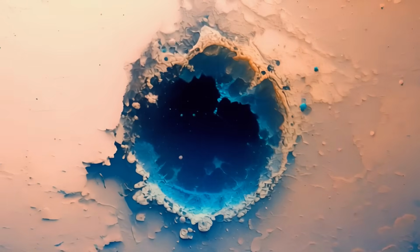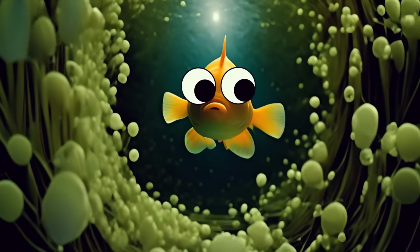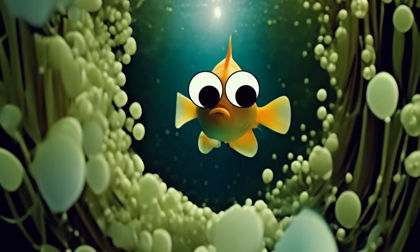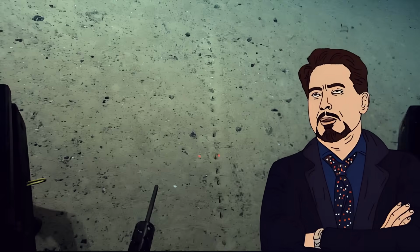I mean, there are sediment piles around the opening of each hole, and they do support the idea that something pushed the soil from below. But there's still no proof these holes are actually connected beneath the surface.